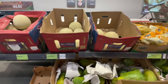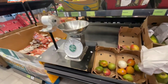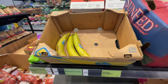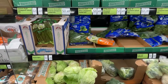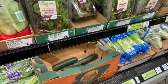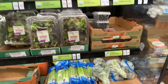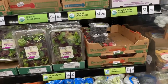They got some cantaloupes, $2 a piece. Down here is mangoes, they're 69 cents. They do have a scale here you can use. They got a few of the plantains, 45 cents each. Wanted to come back over here because I wanted to show you guys. So they have asparagus, spinach, cabbage, broccoli, cauliflower, iceberg lettuce, celery, cucumbers, celery, more celery. Oh, these are organic. So they have an organic produce area, spring mix.